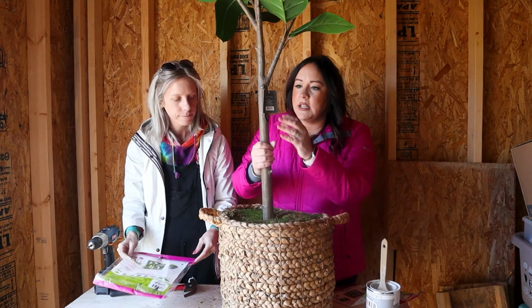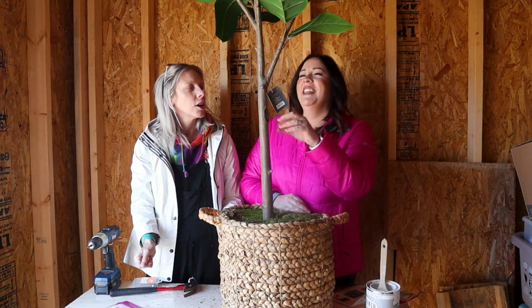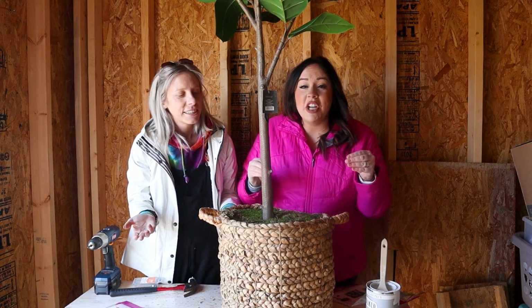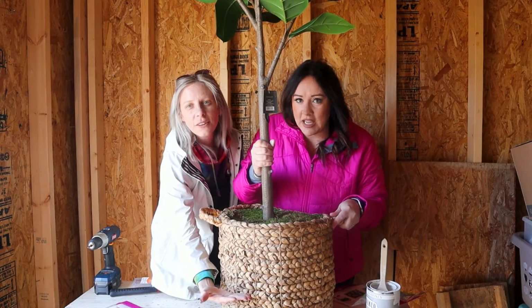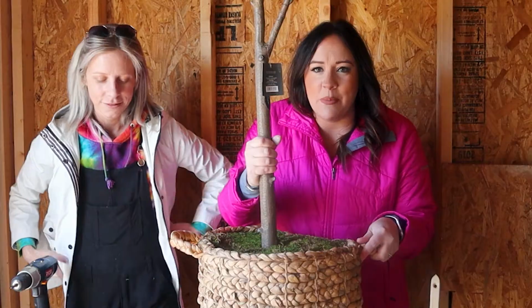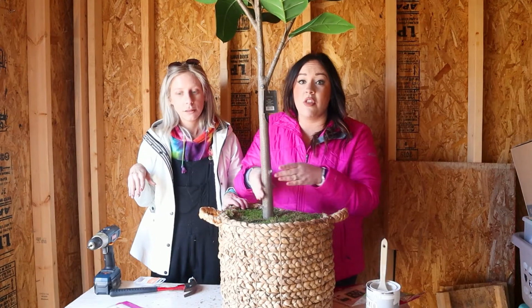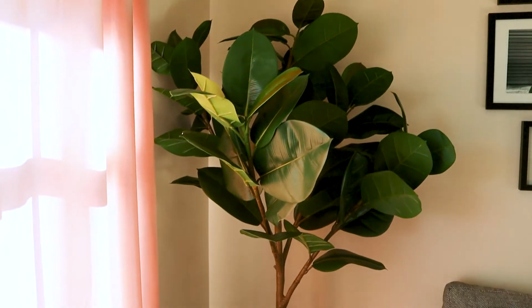Absolutely. So we took this $130 tree. This was a $27 basket. I'm not a mathematician. $157. We took a $157 feature for under $10. Under $10, people. So what's next? Let's do our next one. This is one of our favorites. Next, we're going to show you another favorite that we did on a dive.